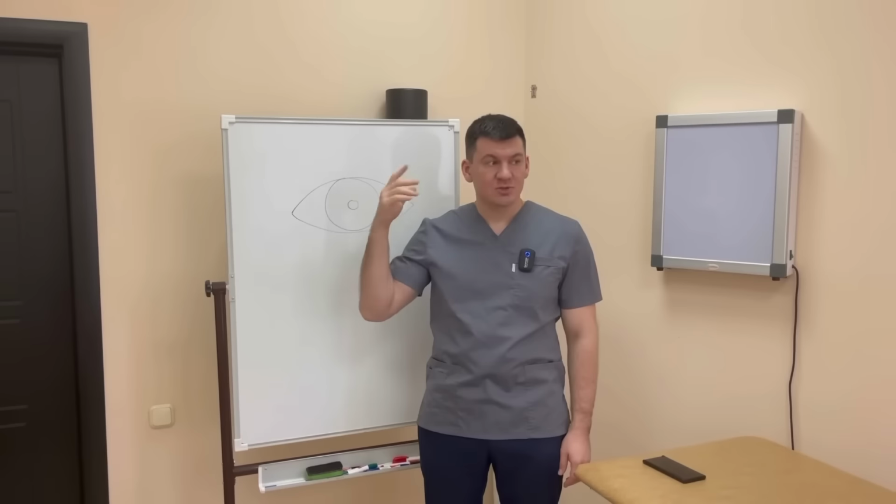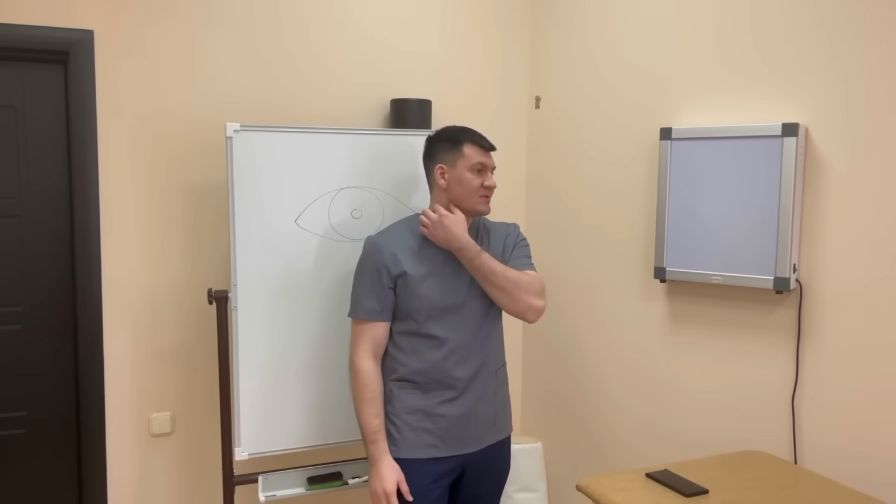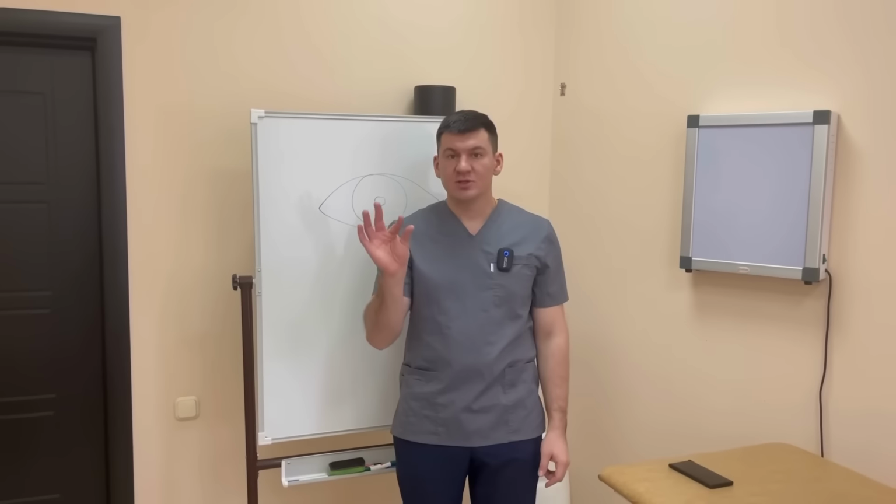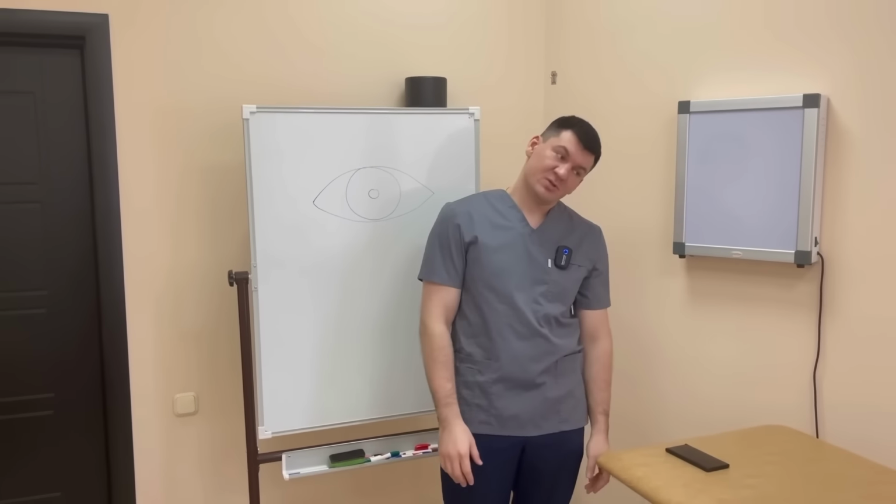There is also a muscle that is associated with the eye. This is the sternocleidomastoid muscle. Here it is located. Very often it is poorly developed, and with age it also gradually weakens and becomes thin. Such a small neck also becomes thin, so the head falls to one side, then to the other side, and the neck doesn't hold it.